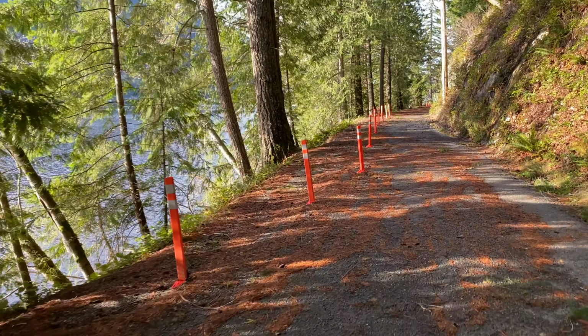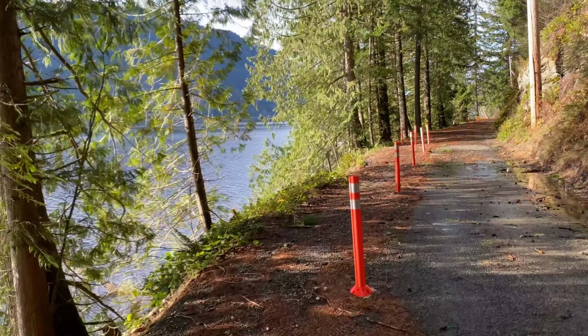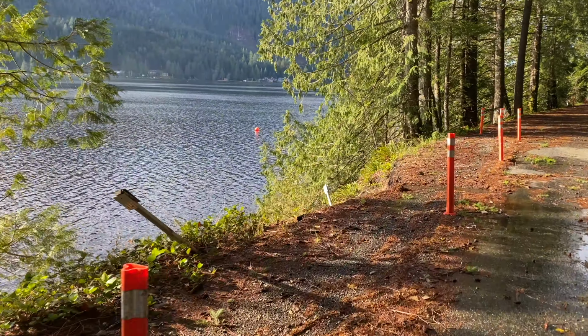Yeah, there's definitely a kind of ridge in the road where you can tell it's gonna go eventually here. There's another spot where it's eroded pretty bad.